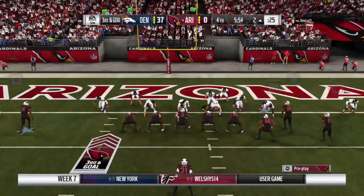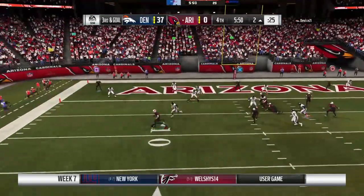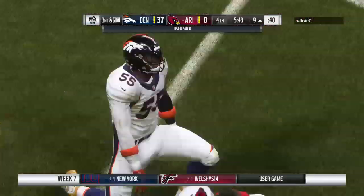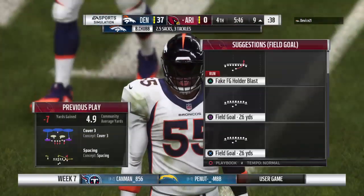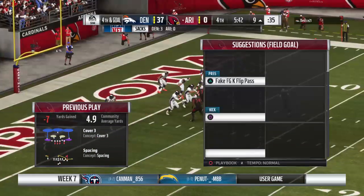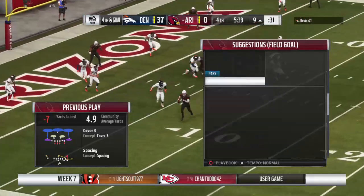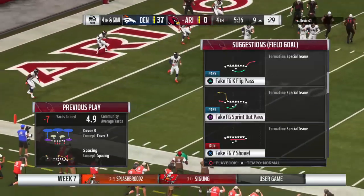Lucky 56. 3rd and goal. Rosen buying time to his left. Under pressure, down he goes. Sacked at the 10. And you hate to say it with a rookie quarterback. He's done some good things, but overall, looked a little bit overwhelmed back there, hasn't he? He certainly has. But in his defense, he hasn't had a lot of time to throw the football.